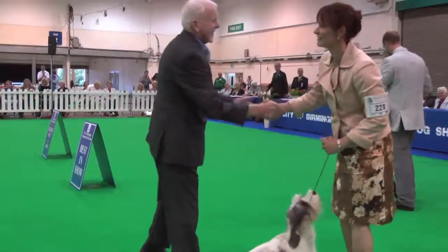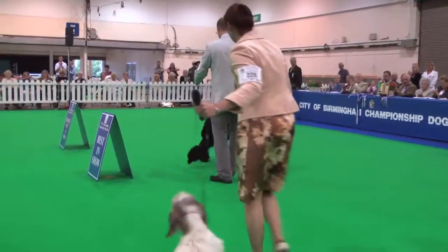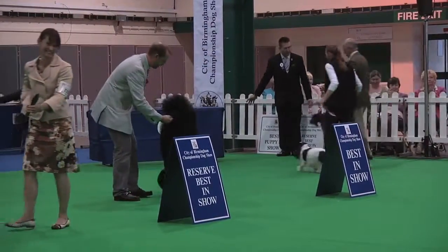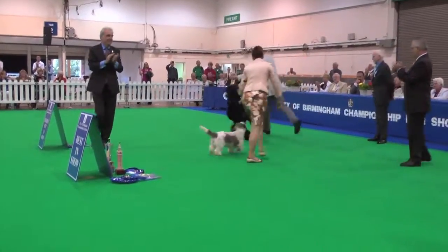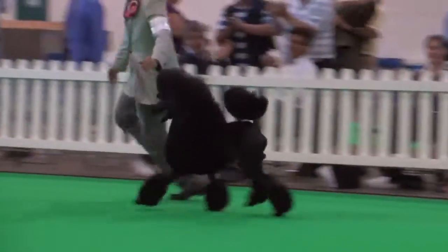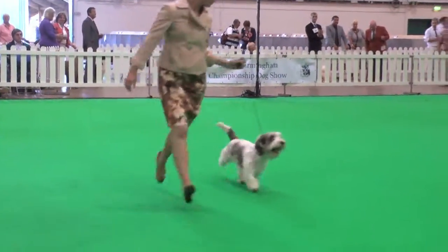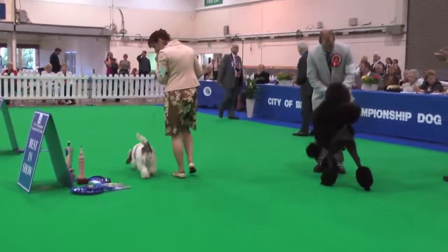And in the Reserve Best in Show, the Petit Basset Griffon Vendéen. Thank you also to the other five dogs, and a big hand to all the dogs for such a wonderful presentation. A big hand to our judge, Mr. Jack Bispham.